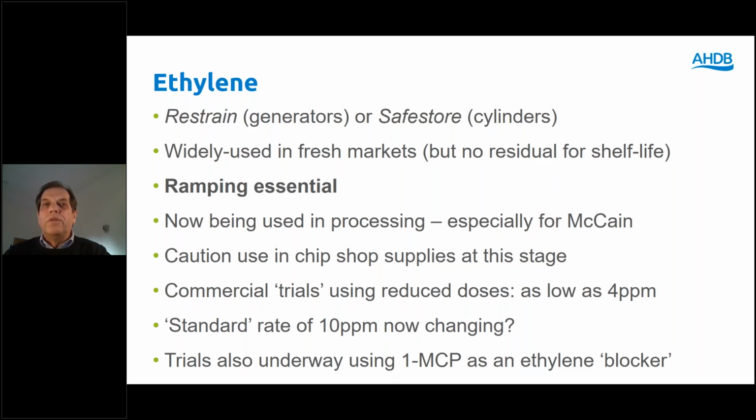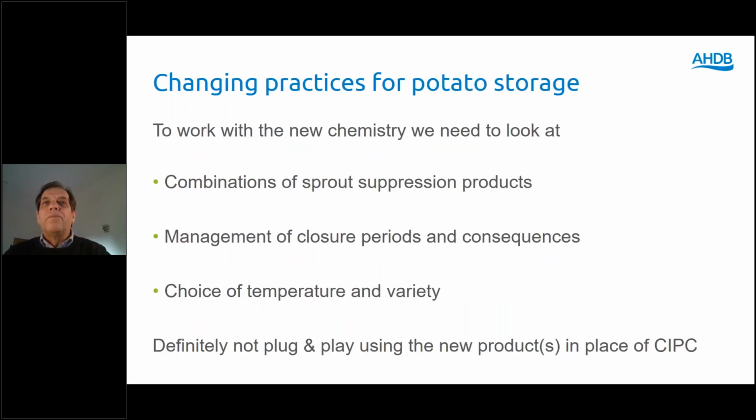The one point I would caution right now is the use of it in chip shop supplies, particularly if you're working with varieties that are not fully tested. I'm just nervous about ethylene being used with varieties that we don't understand fully, and I'll come back to some trials we've been running on that as well. I know Adrian Britton's going to talk about rates, so I'll move on from that.